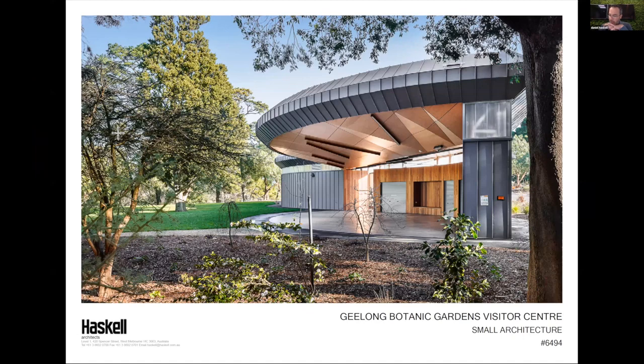I'll get into it. Look, the Geelong Botanic Gardens has recognised heritage value, particularly for the tree collection and the avenues. It's on the Victorian Heritage Register, and our site is in close proximity to an avenue of peppercorns, which are 100 years old or more.